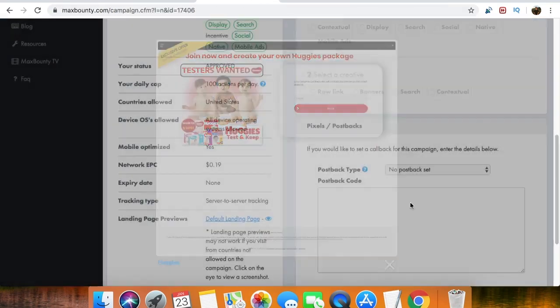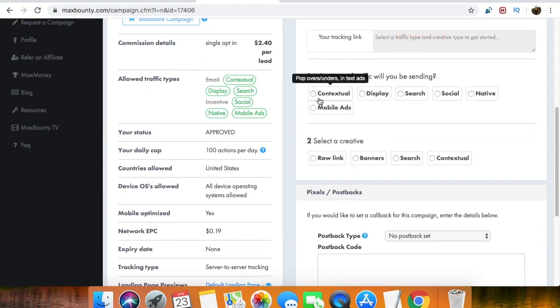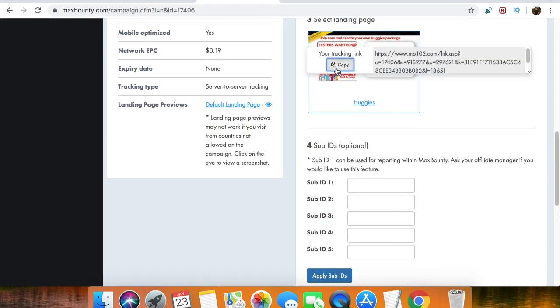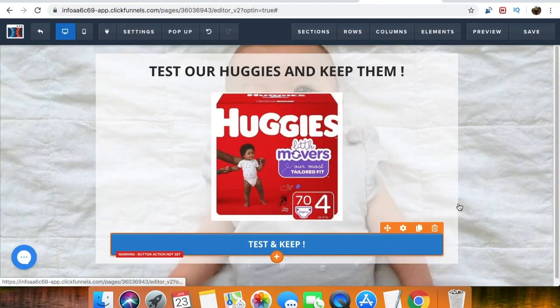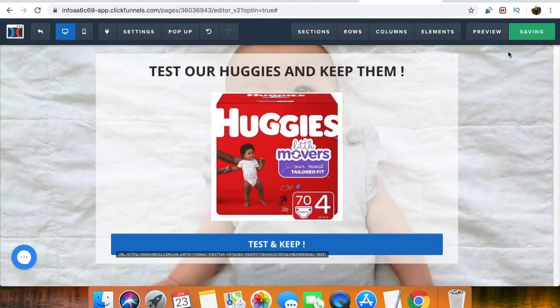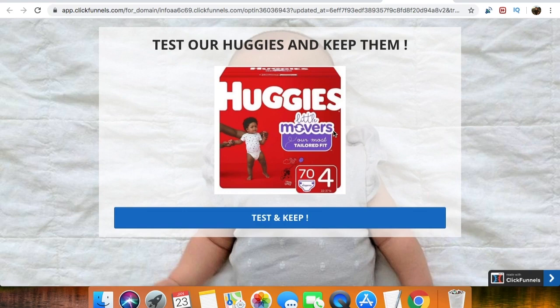Then we can add the link inside, the Social Raw link. I'm gonna click on this one. Yes, copy it. I'm gonna add it inside set action, go to website URL. I'm gonna paste it. Then I can save it. I can preview it. Is it good, guys? Well, that's pretty good. I can use it just fine.